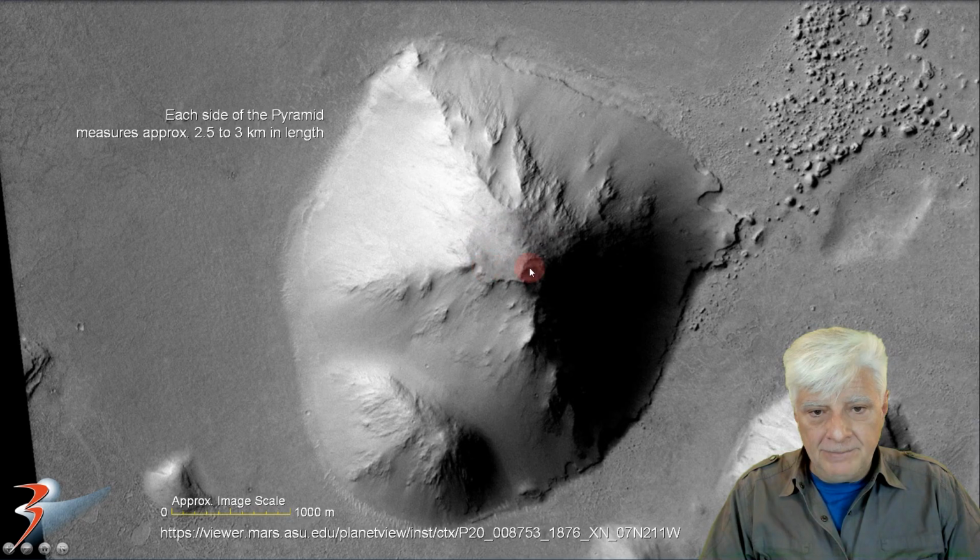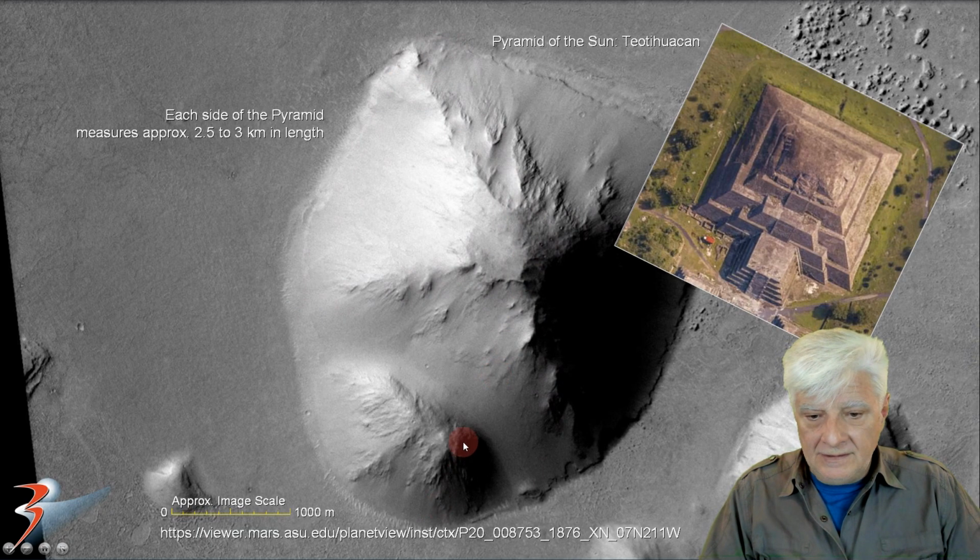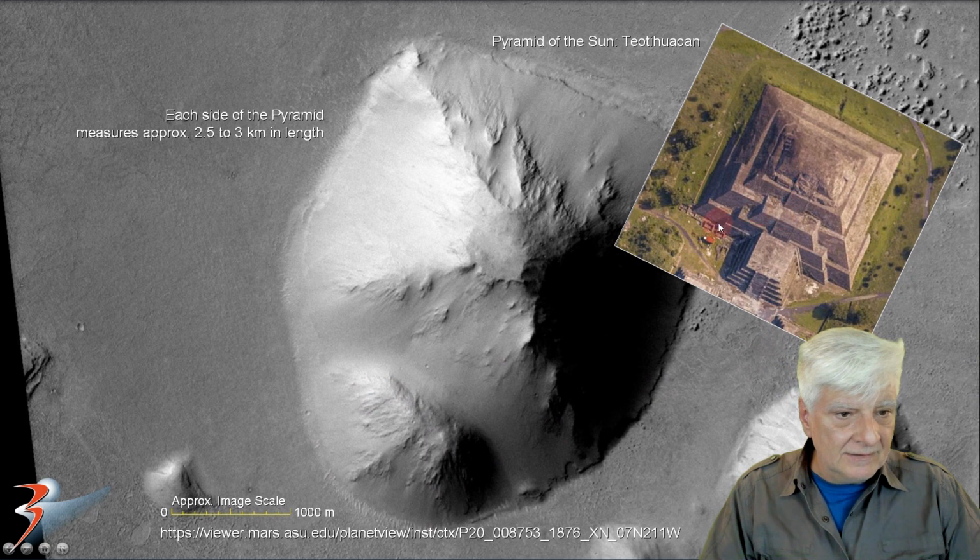Looks like the apex is flat, very similar to the Great Pyramid in Cairo, where it looks like the capstone is missing. Not that this pyramid had a capstone, folks. It's just very interesting to note the flat surface on the apex. You can clearly see the 4 sides, and then the adjoining part over here reminds me of that which we find at the Pyramid of the Sun in Teotihuacan.